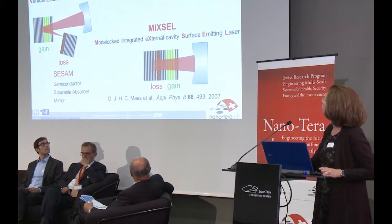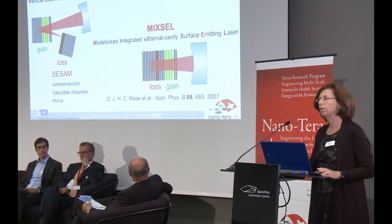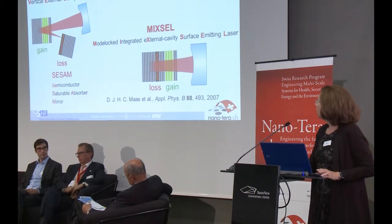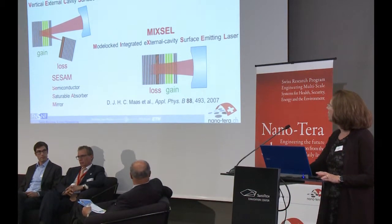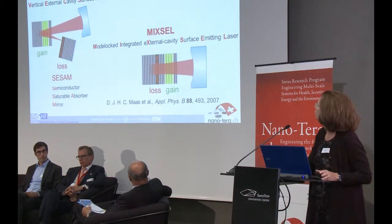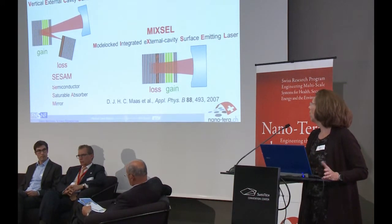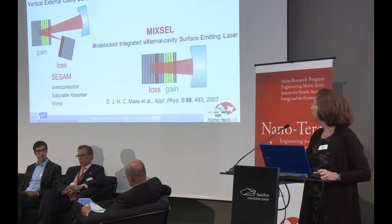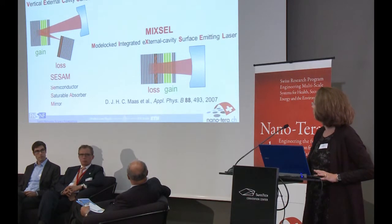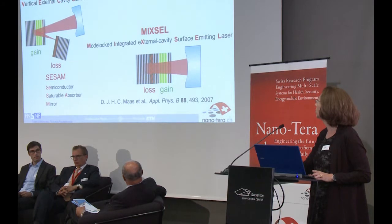At this point we are focusing on frequency metrology, white light generation and biomedical imaging, but we keep our eyes open for anything that pops up. So initially we started off with the SESAM mode locked VCSELs, optically pumped VCSELs, which is very similar in the configuration to a diode pumped solid state laser. You have a gain element and the additional absorber element, but then when we move into a semiconductor gain element, then we can actually integrate everything in one wafer and the whole thing becomes much more simple, something that you cannot so easily do with diode pumped solid state lasers.